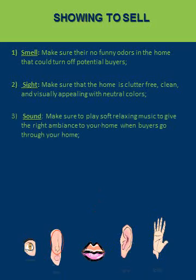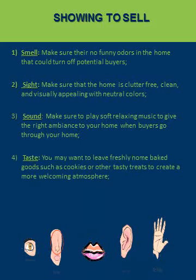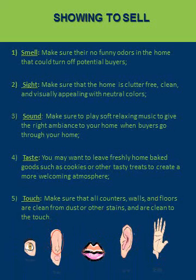Sound. When your home is being shown, if you can have some relaxing background music playing, it's going to give them an ambience so that the buyer will feel comfortable being in your home. Taste. You may want to leave freshly home-cooked baked goods. Lots of times people will bake bread or cookies just to give that smell, so that it gives them that homey feeling. Touch. Make sure all counters are clean and free of debris, dust, stains. Just try to leave the home as clean as you can.